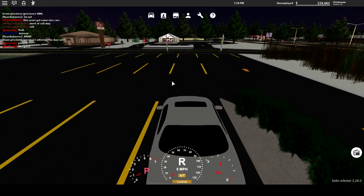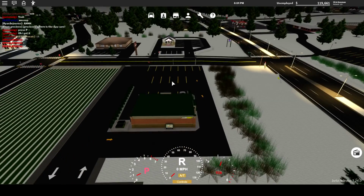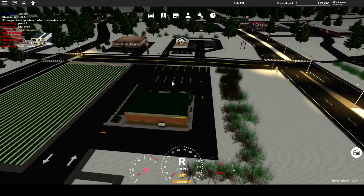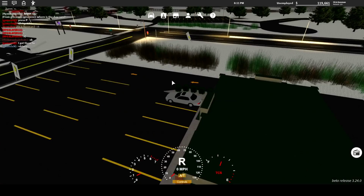I've been around here twice now. I don't know where Subway is. Okay, turn right, turn right, turn right. I see you down there. Turn right? Yeah. Where am I going to turn right? Turn around, turn around, turn around. Okay, I'll turn around. Keep coming down, and then you'll see me in the parking lot.